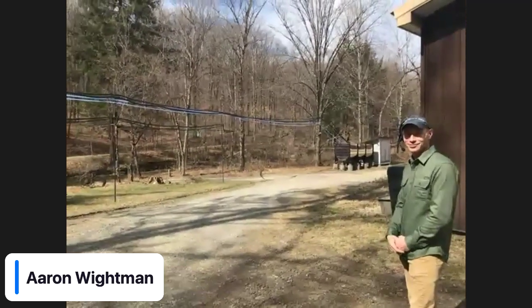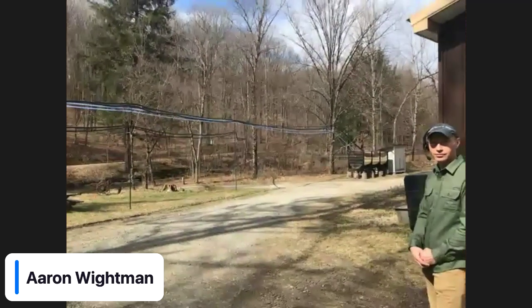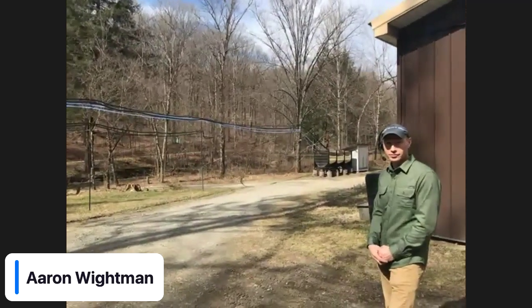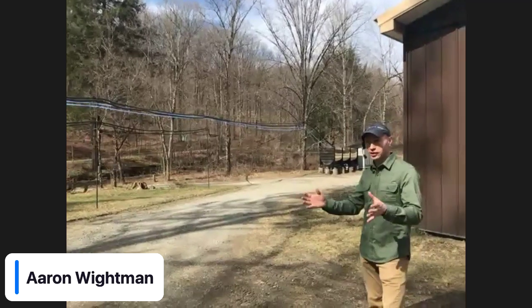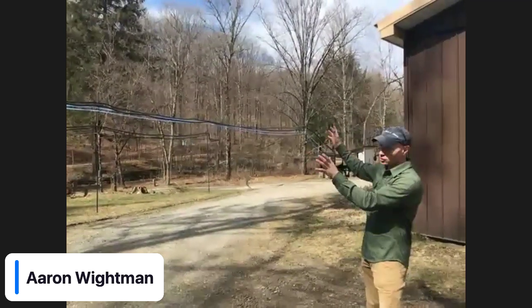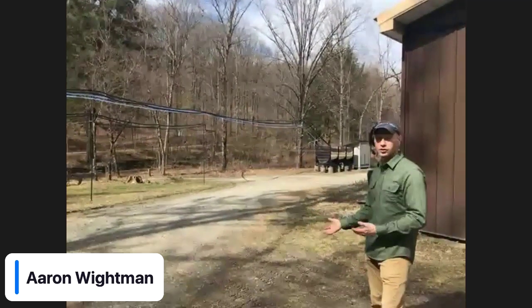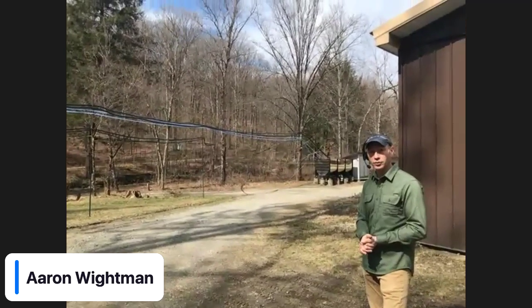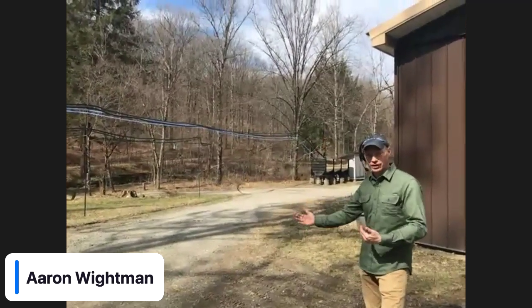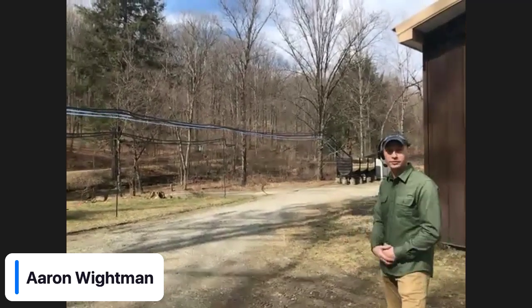And what time of the year do you do that? Do you do that in the summer? Do you do that right before maple season starts? So maple season takes place in the late winter and early spring. So we need the trees to be dormant. So their leaves need to be off and it needs to be cold out. Typically here, we start tapping our trees the first week of January, and we're done by about the end of January. And anytime after that, if the sap's flowing, we can make syrup.